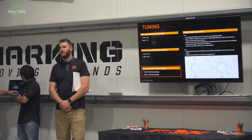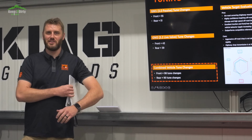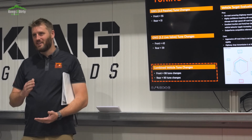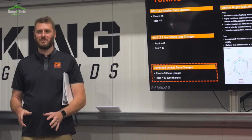But I do want to talk about the tuning efforts that went into this truck because there was a lot of tuning. Everyone said they could just piece this kit together on their own. It's not going to be that easy. We did a lot of time out here, a lot of weeks, months, even commuting down from San Diego each day to do tuning exercises out here.